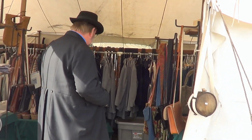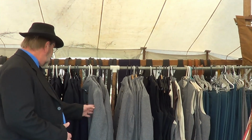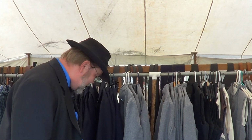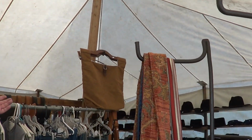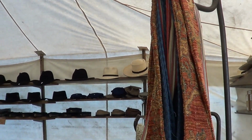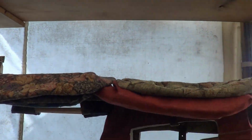And this particular vendor, of course, has uniform jackets. Interestingly enough, both Union and Confederate, and hats and haversacks, and of course hats and whatnot that would have been worn by either civilians or perhaps cavalry officers, and a lot of all the little odds and ends that you would have used in the 1860s for sale.